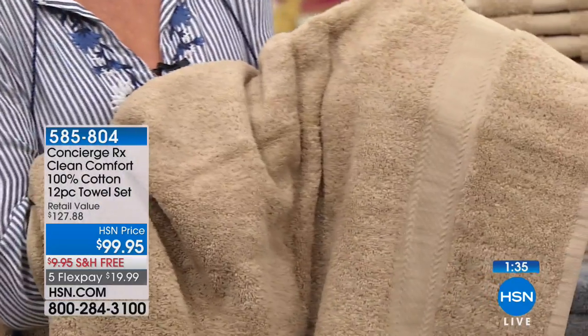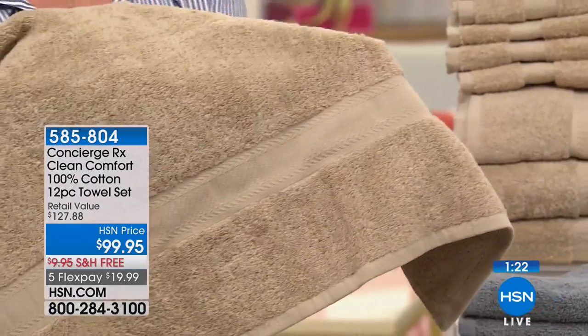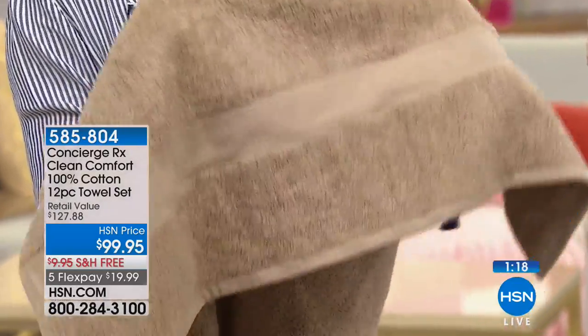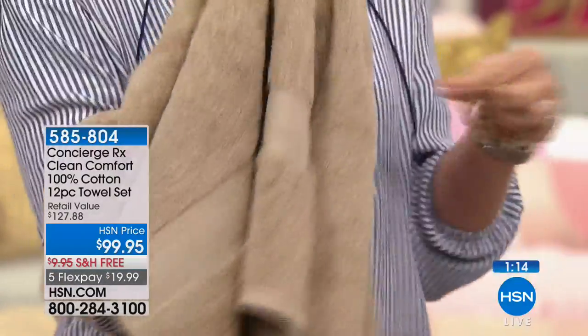Four of everything: four hand towels, four washcloths, and four really big bath towels. It really is a great value. So these are both longer and wider than a standard, even down to the little details like the Dobby border, which is that decorative accent. This is pre-washed, so it will last longer. It won't shrink up on your towel. If you've ever had a towel that looks like it's wearing a belt because it cinches up.